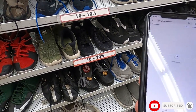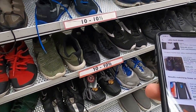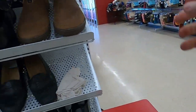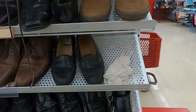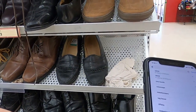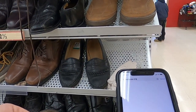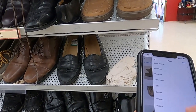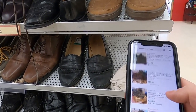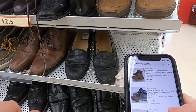Hard shoes. Not too bad. 40, 50 bucks. 60 free ship. They only cost 10.